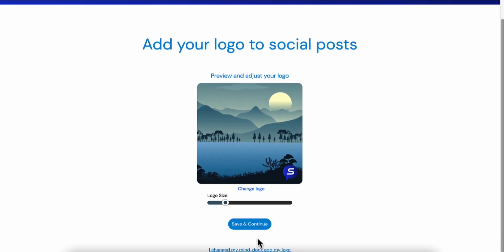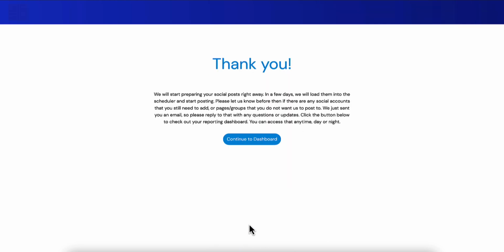If they scroll all the way down, they've got this last minute, I changed my mind, don't add my logo. But most people will want to add this. So Save and Continue. And now they go on to their familiar thank you screen. That was so easy, you guys. They are totally onboarded. And now they'll continue onto the dashboard and only see the features that you have specified for that pricing plan. So know this, okay?